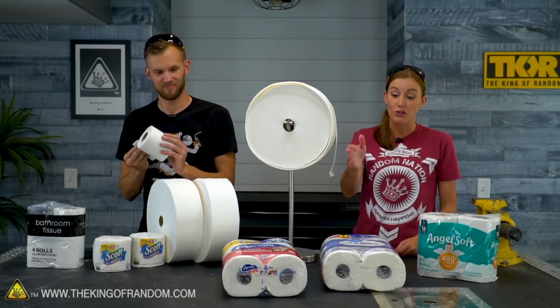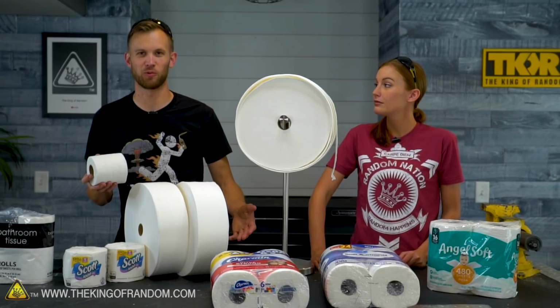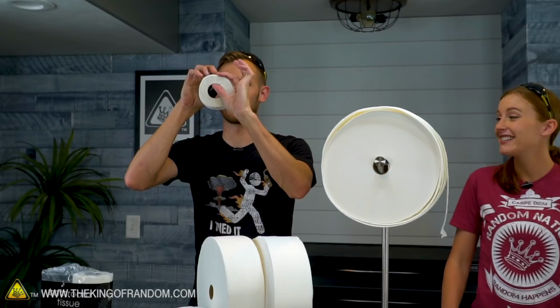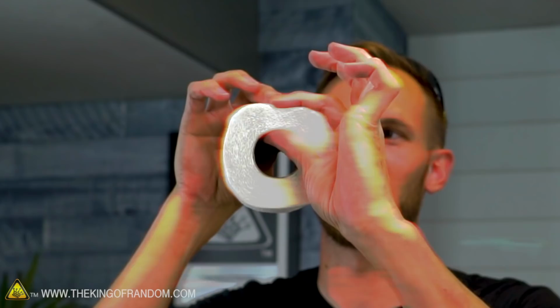So this 6 is the same as 24 regular rolls, that means that one of these rolls is 4 regular rolls. I don't feel like I've ever just seen a standard 1 regular roll, unless that's this. You can see how much this compresses, it's wrinkled slightly, and so it loses a lot of volume. I went to lengths to try and find the cruddiest pack of toilet paper I could find, and that one seemed decent.